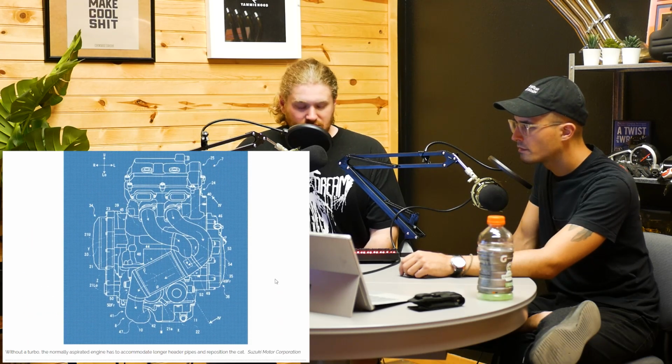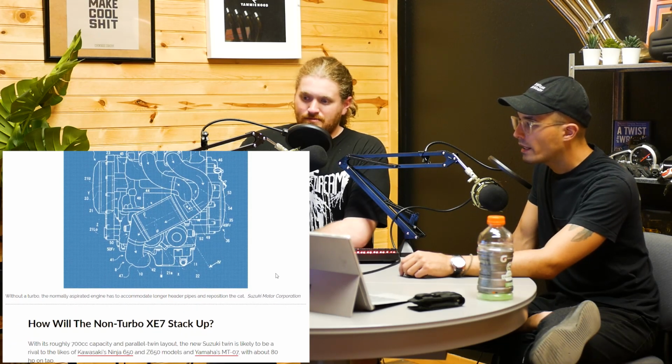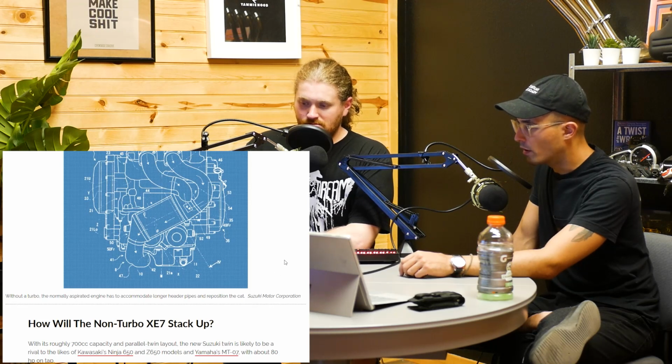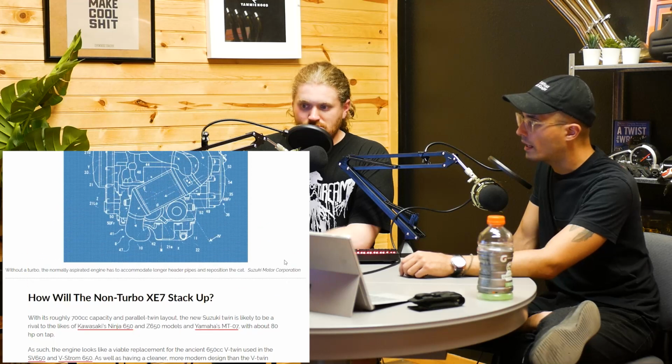But chances are it's going to be a 180 degree. It's going to sound like crap. Yeah, that really does kind of blow. The one thing that I can think of, which is why maybe they're going to a parallel twin or maybe shaking things up, is the P-twin is a pretty compact engine design, right?